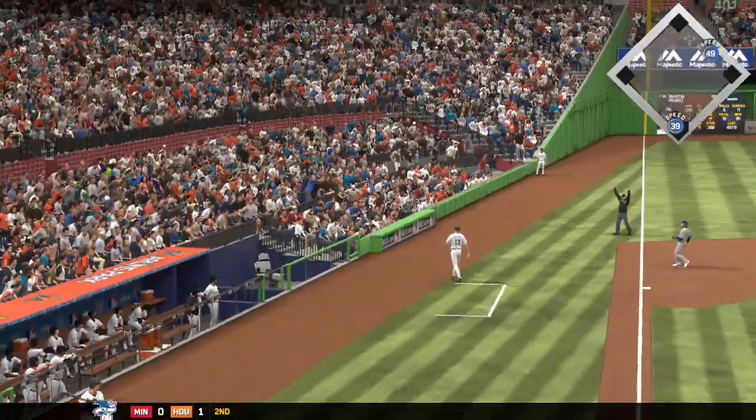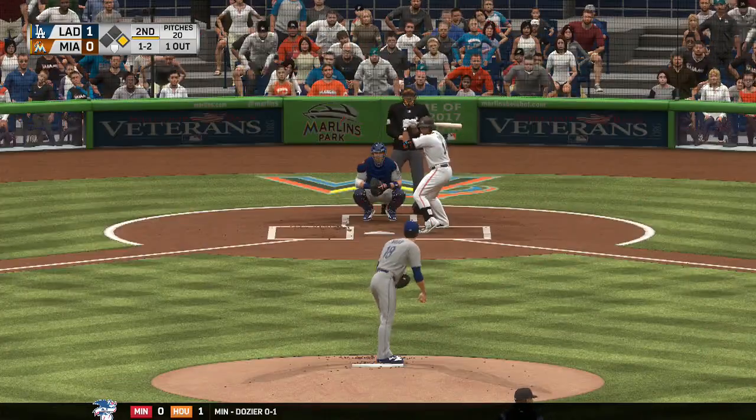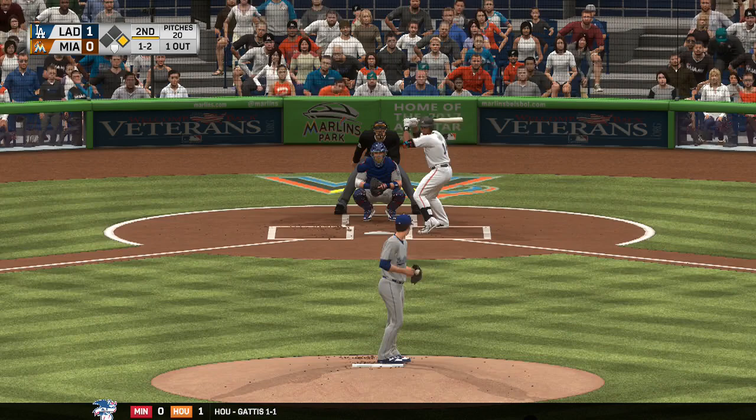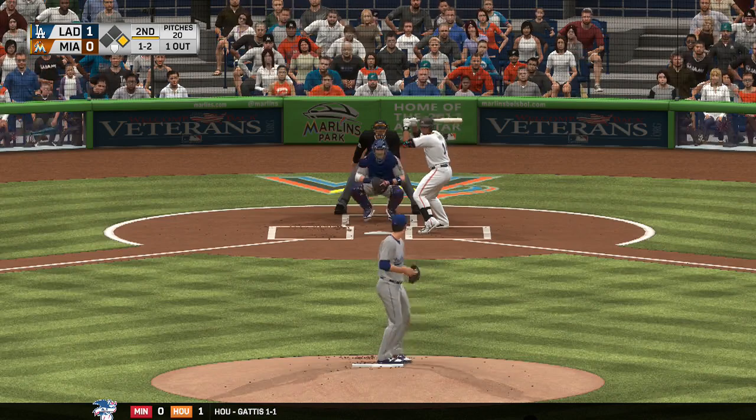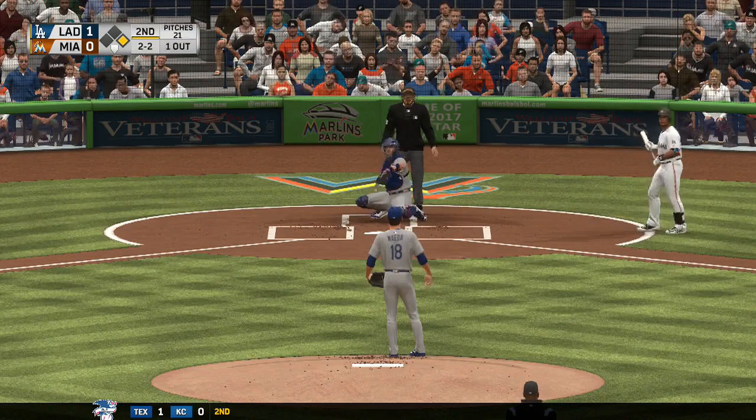And this is pulled hard but foul. Hope they brought their gloves for that one out there. Oh, he saw that changeup really nice. He just wasn't able to keep it fair. Here he comes on a ball and 2 strikes. Look out, and that'll give him a close shave.